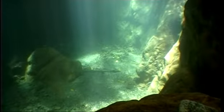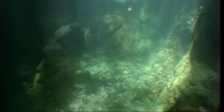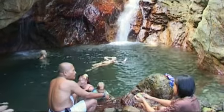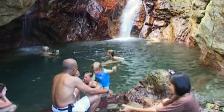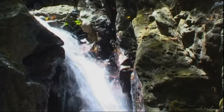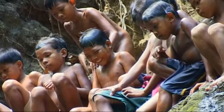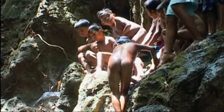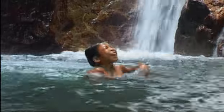It is well worthwhile to bring along a mask, because underwater the scenery is quite intriguing. Most of the time, you can be alone there, but sometimes you share this secluded place with children who couldn't wish for better playgrounds. They perform daring jumps from the highest rocks and clearly have a lot of fun.